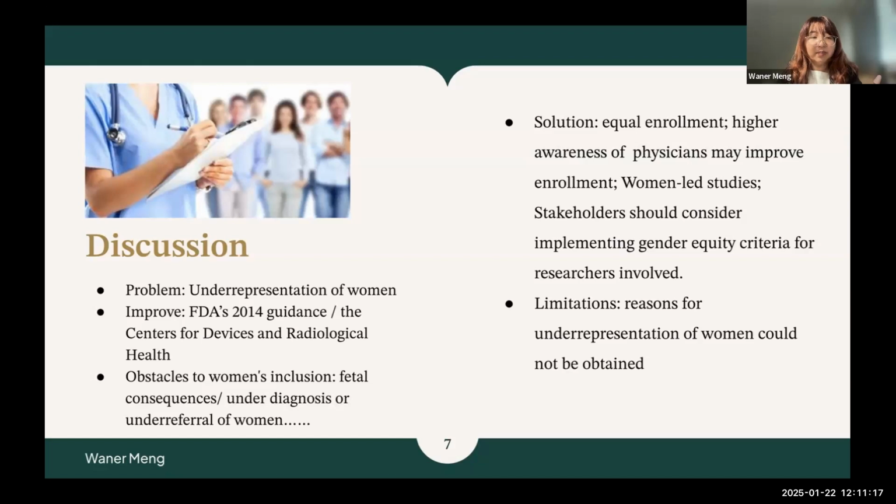But we found that manufacturing devices to fit both genders may be a limitation. And the solution researchers gave is equal enrollment of women according to their share in the population with the disease, or planning a sample size that could detect gender differences. A study of the trials of FDA-approved devices found minimal differences in efficacy or safety by gender.